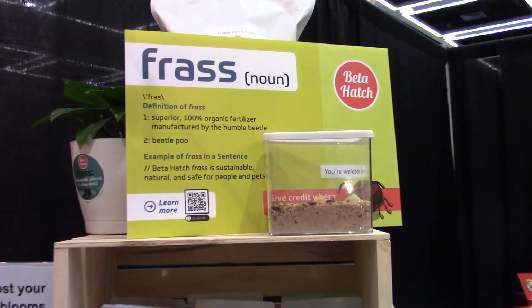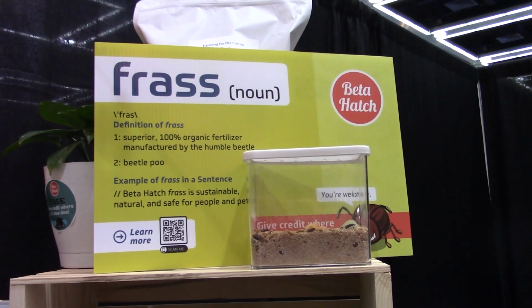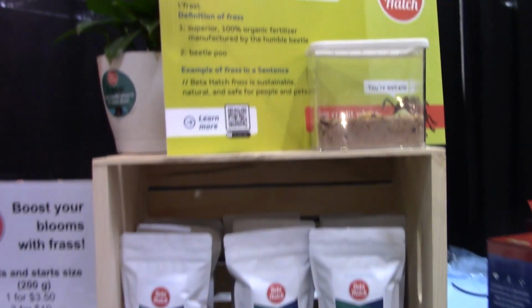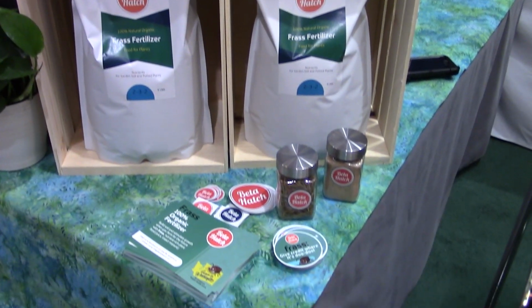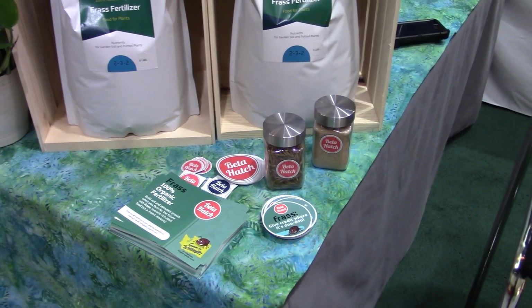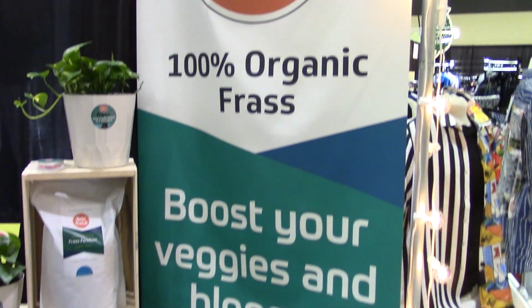Next up was the Frass guys at Beta Hatch. Frass is basically beetle poo, and it is a fertilizer, but it's also a way of helping plants develop stronger protections against bugs. So insect frass has chitin, and it triggers the production of chitinase inside the plant. I talk about this a lot with worm castings in my other videos. So go check out Beta Hatch if you've been having insect problems, particularly sucking insects.